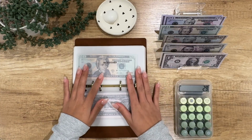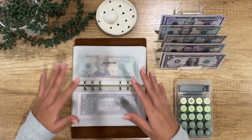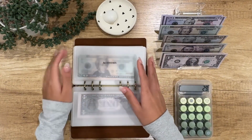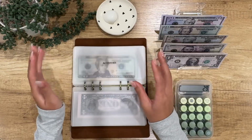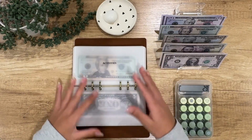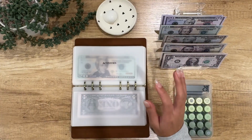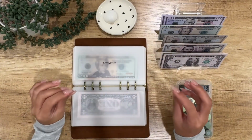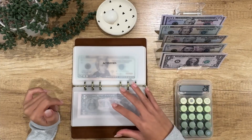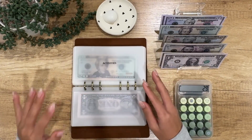And sorry if this is confusing for you guys. So basically, I purchase everything using a card, so I don't actually ever spend real cash. And I'm also living in Australia, so using the US money is a little confusing, but it's just like what I had. And if you have any questions, let me know and I'll try to explain to you.